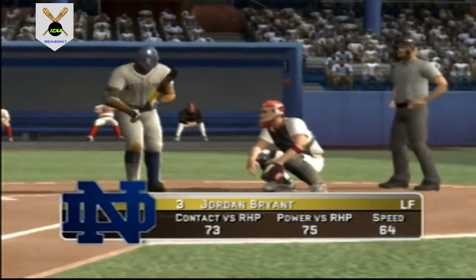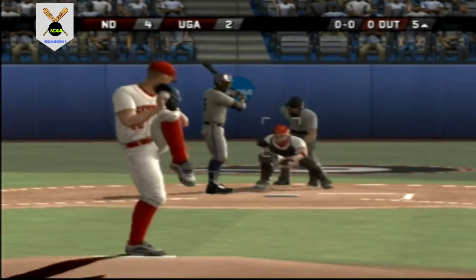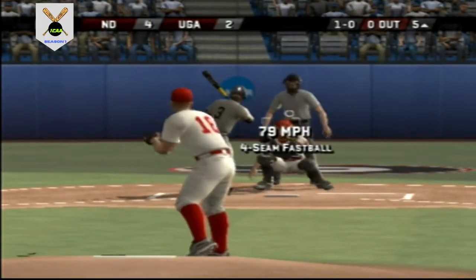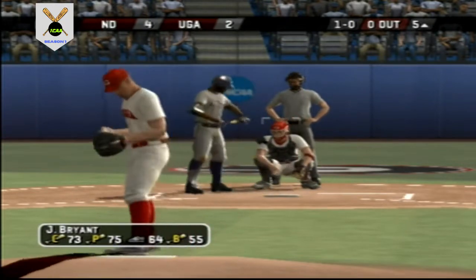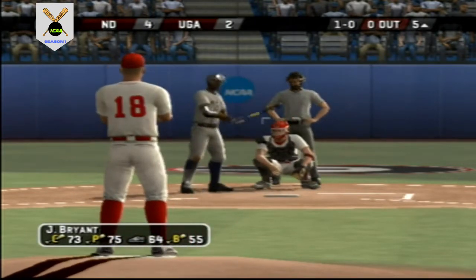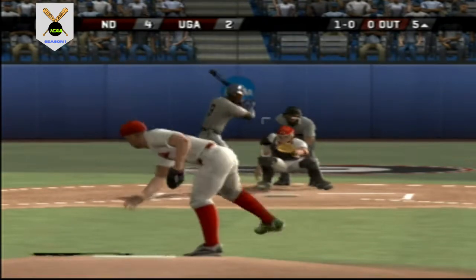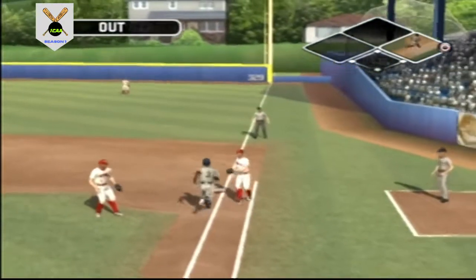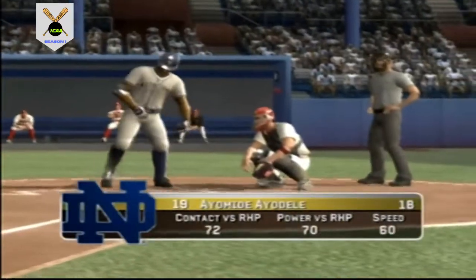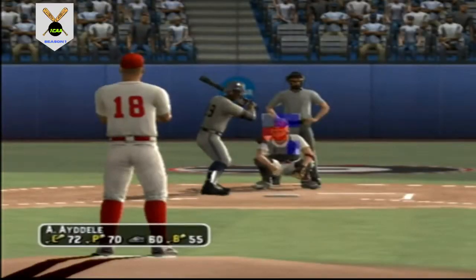Number 3 is digging in. It's a high fastball. On the ground to right. One away in the inning. Number 19 is up next. Let's go, one down.